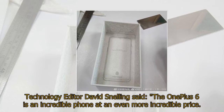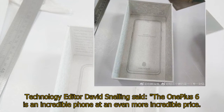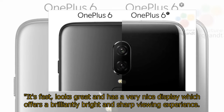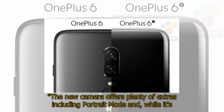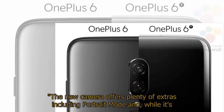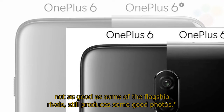Technology editor David Snelling said, "The OnePlus 6 is an incredible phone at an even more incredible price. It's fast, looks great and has a very nice display which offers a brilliantly bright and sharp viewing experience. The new camera offers plenty of extras including portrait mode and, while it's not as good as some of the flagship rivals, still produces some good photos."